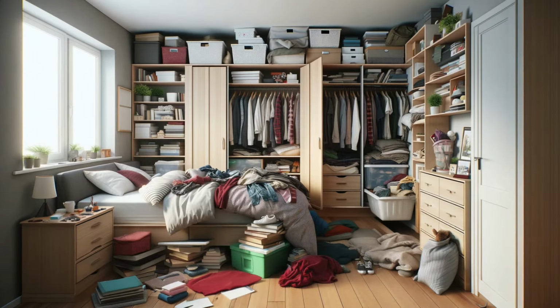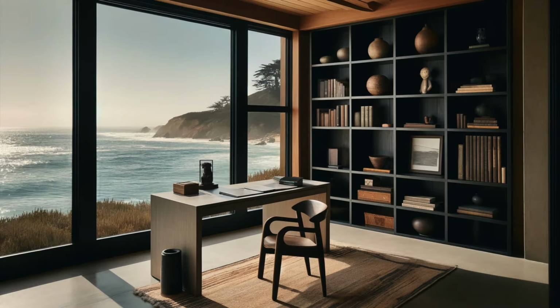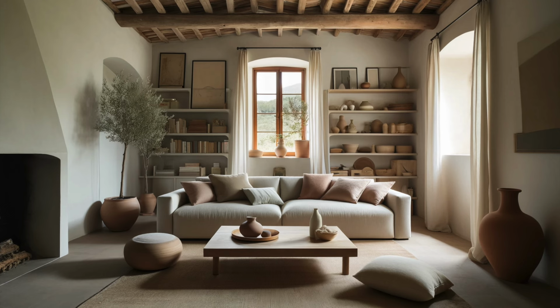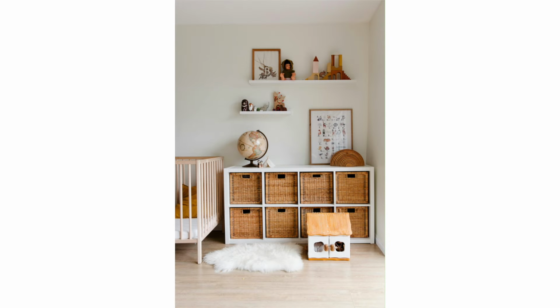Mistake number 9. Storage struggles. Clutter is the enemy of a stylish home. Not having enough storage solutions leads to chaos and wasted space. Solution. Utilize hidden storage solutions like ottomans with built-in compartments, stylish baskets for throw pillows or blankets, and wall-mounted shelves to maximize vertical space. Decluttering regularly is key too.